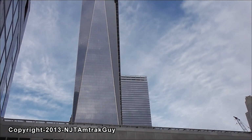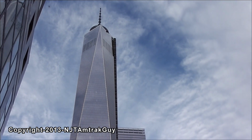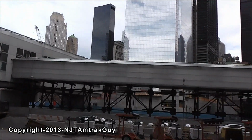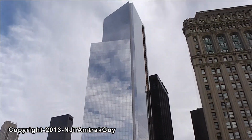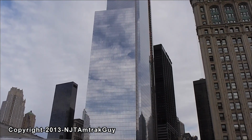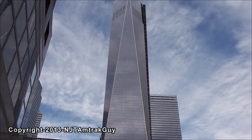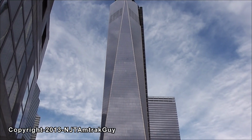Here again is the Freedom Tower. Yes, a lot of progress has been made, as usual. Tower 4 is having the construction elevators dismantled, and more internal work is being done. And One World Trade Center still has its construction elevators, and they have not started dismantling them yet, but they're still doing a lot of internal work.